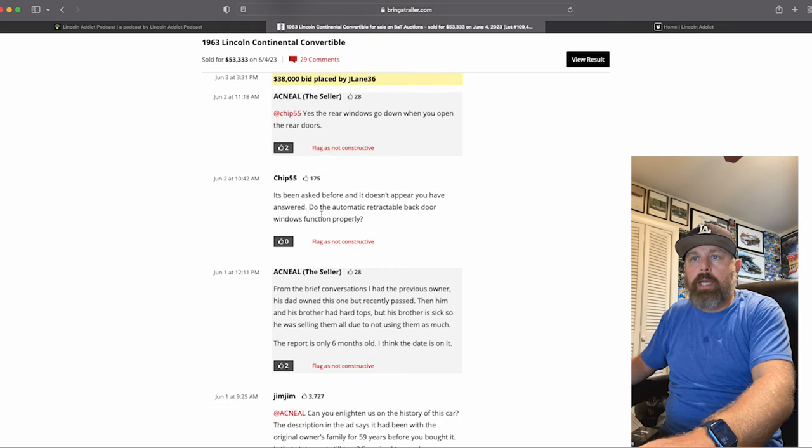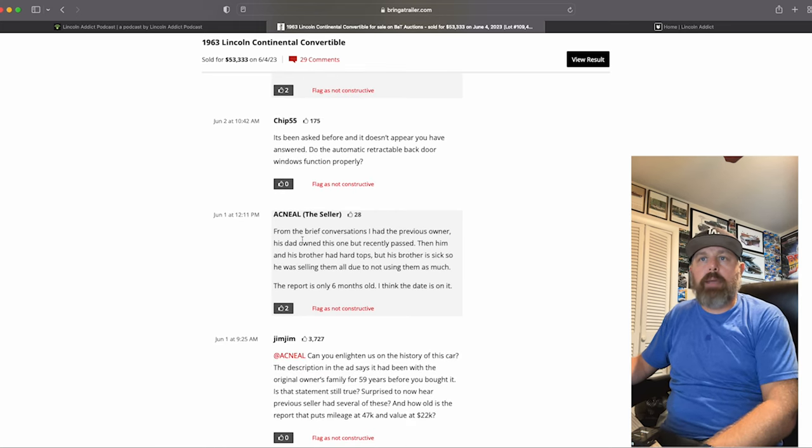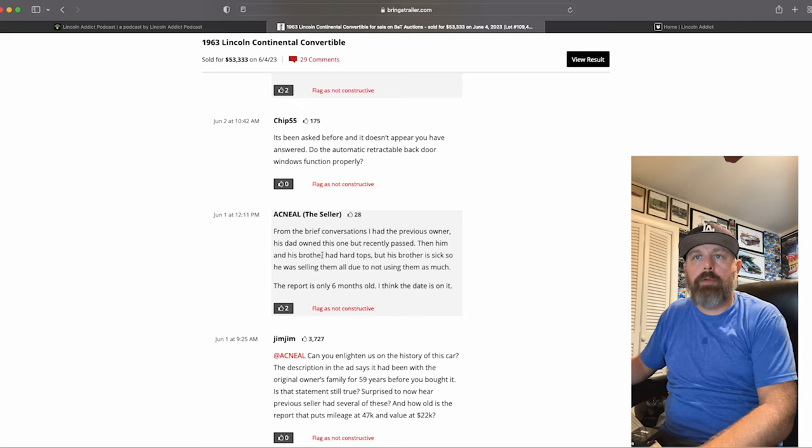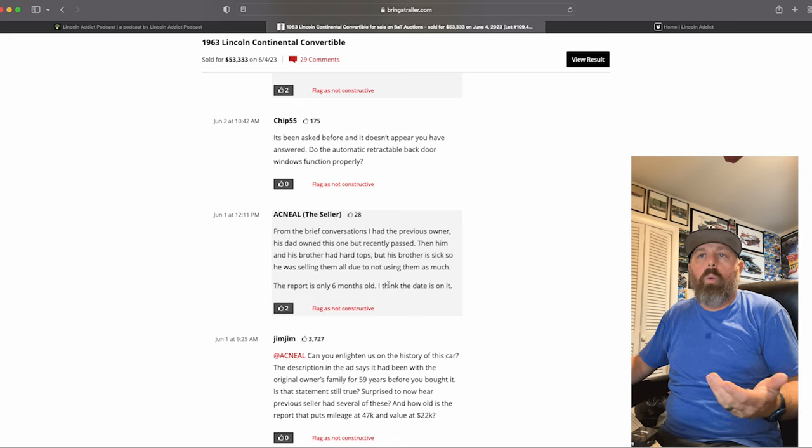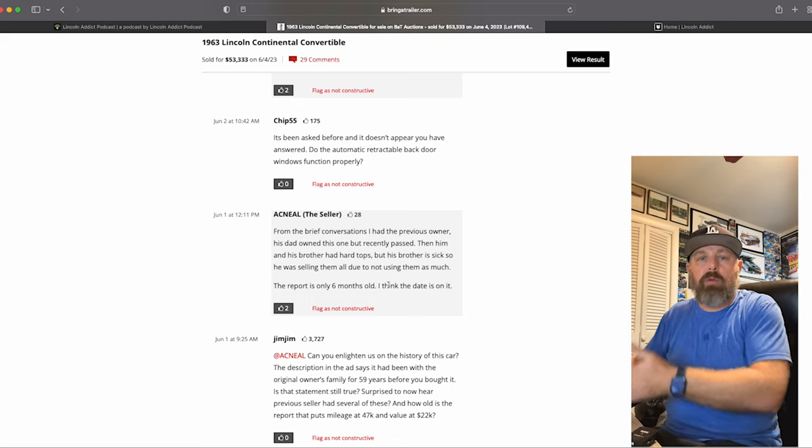There were questions in here. And the seller came and said, the brief conversations I had with the previous owner, his dad owned this one but recently passed. Then the son and the brother had hard tops, but his brother is sick, so he's willing to sell them all due to not having them as much. The report is only 6 months old. I think the date is on it. So again, maybe I missed the date. Maybe it's small print. A convertible, you're telling me a convertible in late 2022 appraised at $22,000.